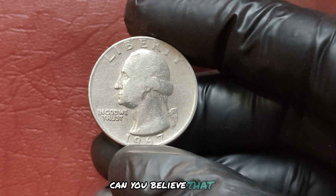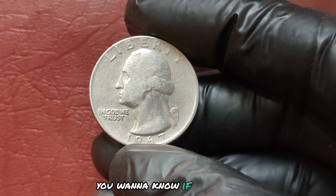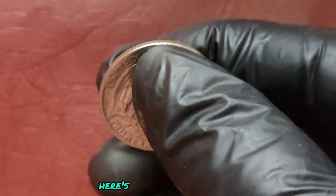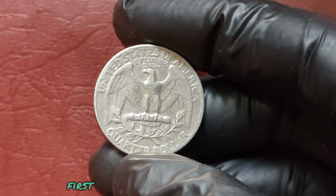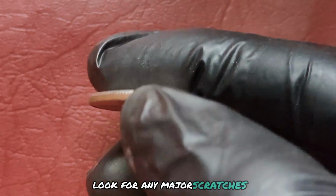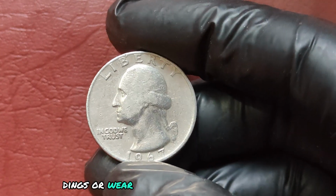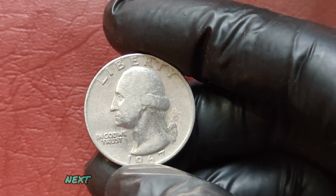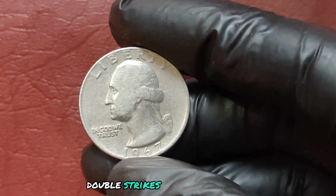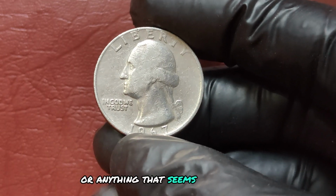Can you believe that? So, you want to know if your 1967 no-mint mark quarter is worth anything? Here's how you can find out. First, check the coin's overall condition. Look for any major scratches, dings, or wear. The fewer flaws, the better. Next, examine it closely for any unusual features, double strikes, off-center strikes, or anything that seems out of the ordinary.